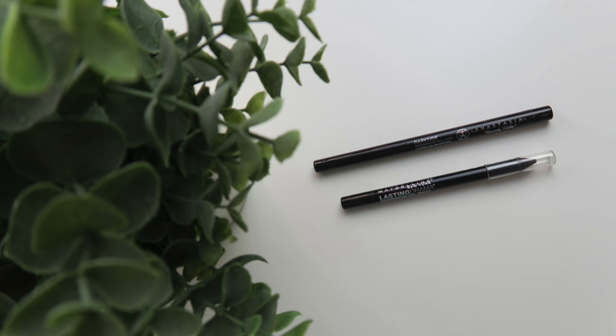So I'm using the Maybelline Lasting Drama Waterproof Gel Pencil on this side and the Anastasia Dark Side Waterproof Gel Liner on this side. So they're both marketed as gel pencil liners.